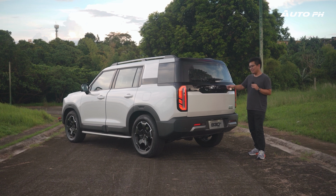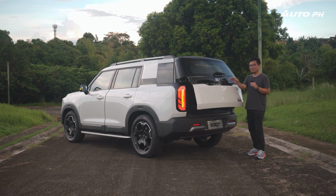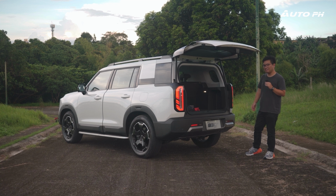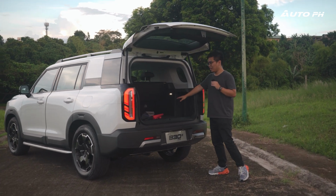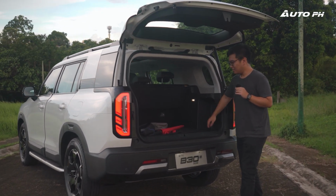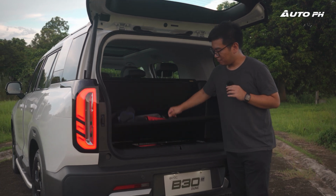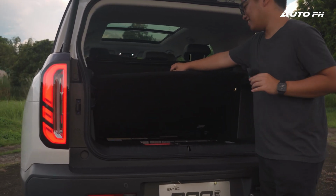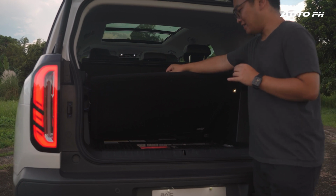But yeah, so let's open the tailgate. You can press this button right over here, and it is a power tailgate. And if you can look closely with me, we do have loads of space back here for a hybrid vehicle. Underneath this floor, we do have our tools, fix a flat kit or a tire sealant, sorry. And then under that, we have our battery as well.